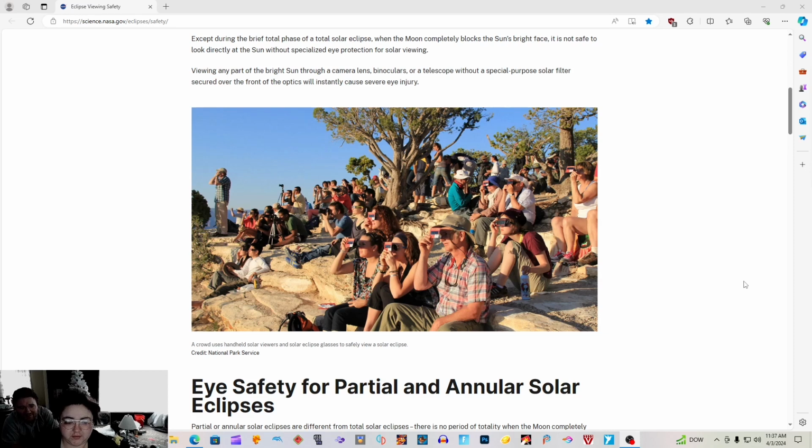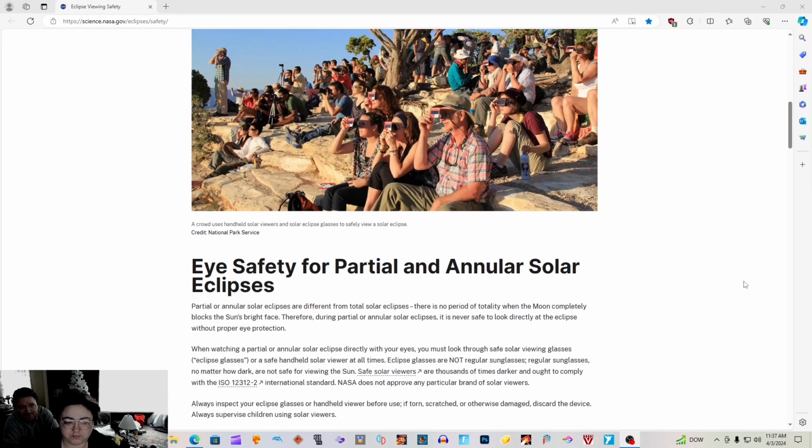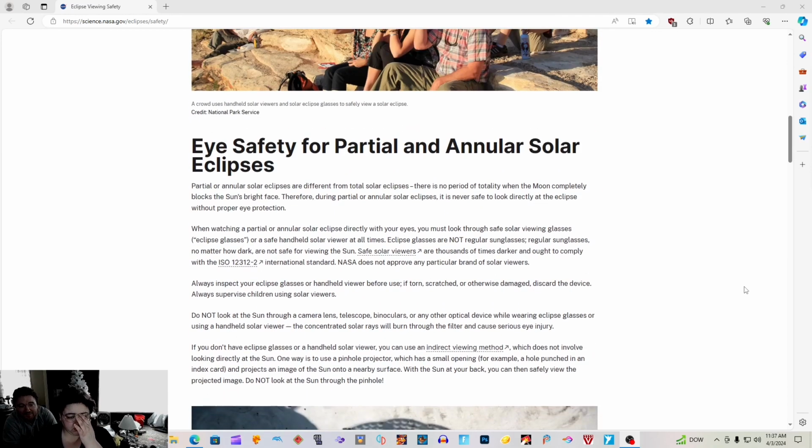And it says a crowd uses handheld solar viewers and solar eclipse glasses to safely view a solar eclipse. Credit National Park Service. So check them out. They're pretty good company. Just read the title and I'll read a few paragraphs.